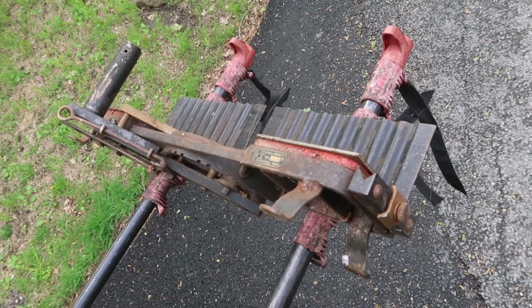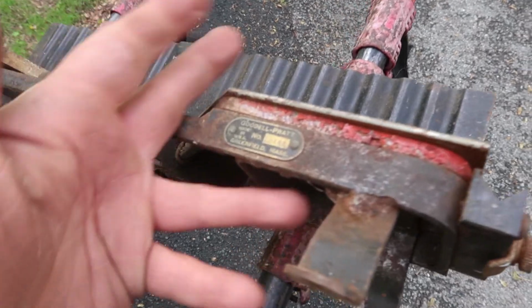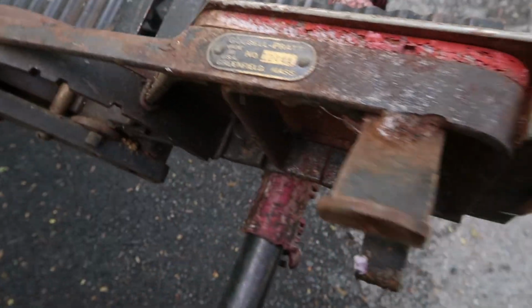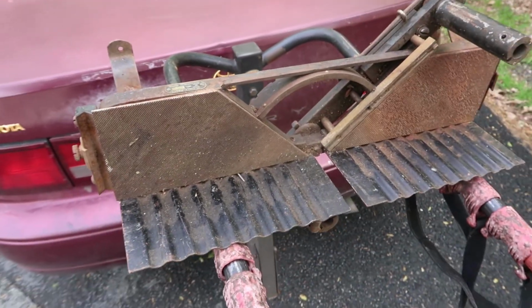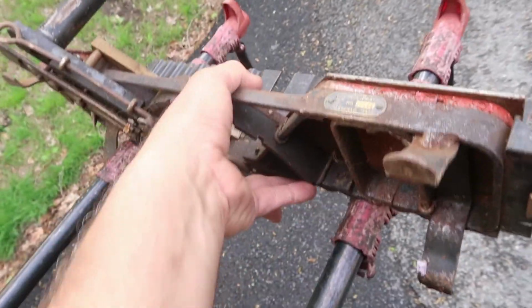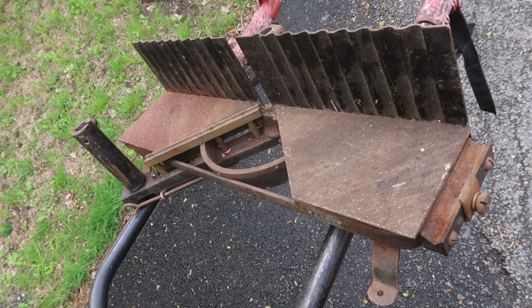There's a lot of noise right now because we're near my car and a waterfall, but I wanted you to see this miter saw. It's by Goodell Pratt. It's cast iron. Looks like a pretty interesting piece. I don't know if it's worth anything, but there is a market for this old woodworking stuff. So maybe I can sell that. I certainly won't scrap it.